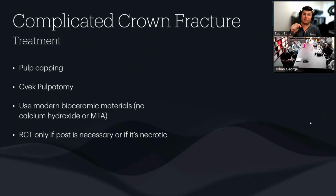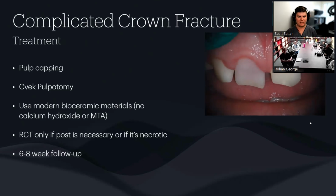The root canal on these cases is only if it's already necrotic or if the tooth is broken down enough that you need a post to maintain it. You know, if it's sheared off pretty deep and you're worried about the strength of the composite, I would recommend doing the root canal at that point, even if the tooth is vital. Follow up on these is the same, 6 to 8 weeks.